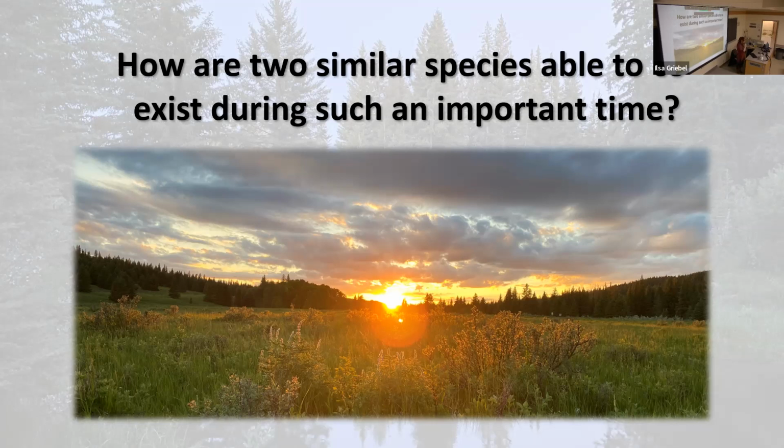But after going through the process of doing this local abundance paper, it really got me asking all of these questions. How are these arguably very similar species able to coexist and increase in abundance if this is such a small area? They're arguably occupying very similar niches. How are they able to do that? So it led me to this question: how are two similar species able to coexist during such an important time, being reproduction?